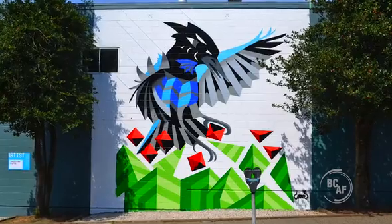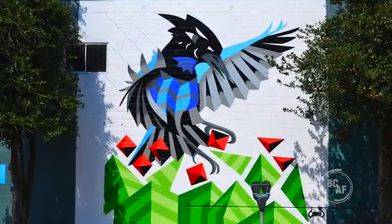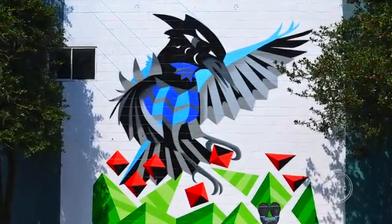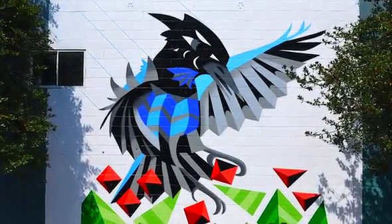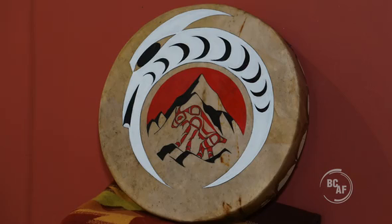And I have a piece at Main and Fifth of the Steller's Jay, diving for berries. It's a Steller's Jay because Falls Creek used to be a cranberry bog. I could just picture them diving in, snatching up cranberries and taking off and making all their squawking and competing. I've recently painted some drums, and the drums are a trade with a local hunter for some wild meat.